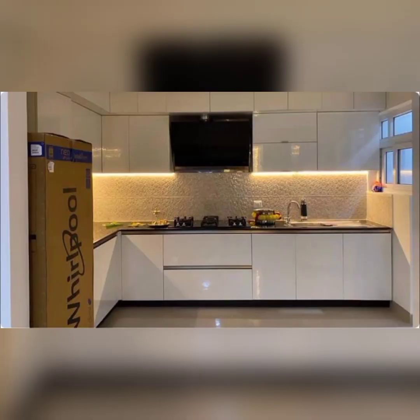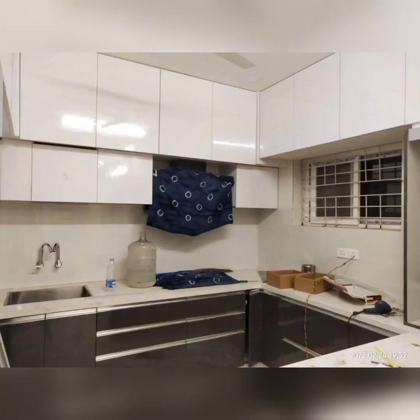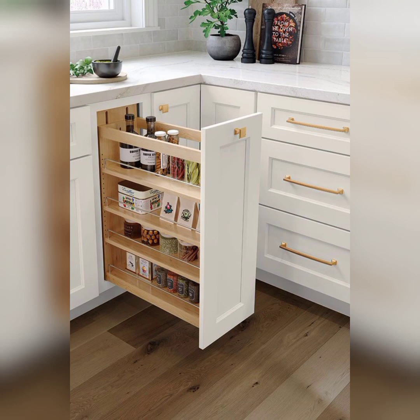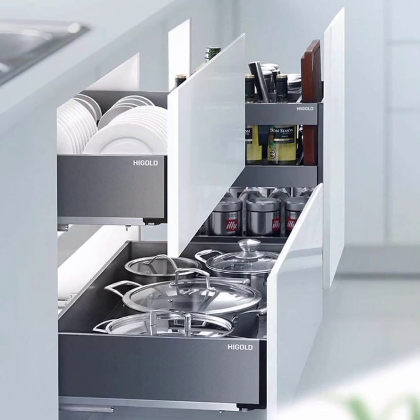Semi-modular kitchens often allow for customization. We will guide you through the process of creating shelving units tailored to your specific needs, whether it's for cookbooks, spices, or decorative items. Corners can be challenging spaces, but we will introduce you to the clever corner solutions.